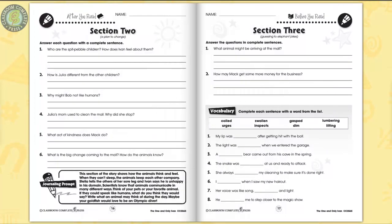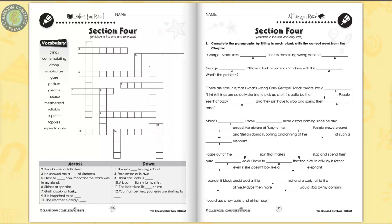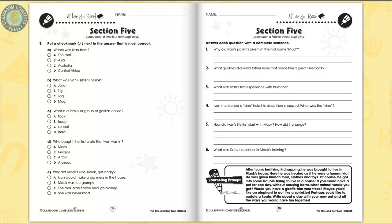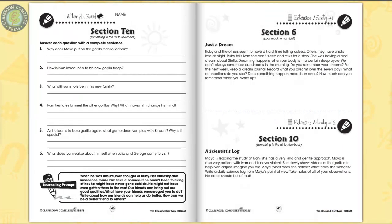Describe how Julia is different from other children that visit the mall. Learn key vocabulary words by solving crossword clues. Based on how Ivan began his life with Mack, imagine what it would be like to have a wild animal for a pet. Complete a passage from the novel with its missing words. 4 additional writing tasks follow.